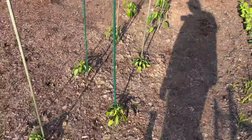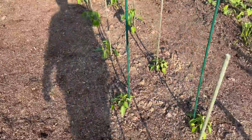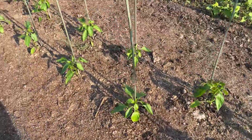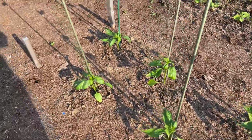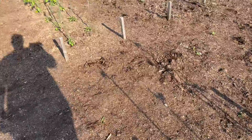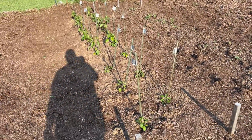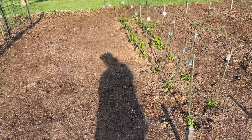We got our peppers, and they're hanging in there. Pretty good color. And as they get established, they'll start to take off. But other than weeding, the main thing I came out here to do tonight is prune the tomatoes.